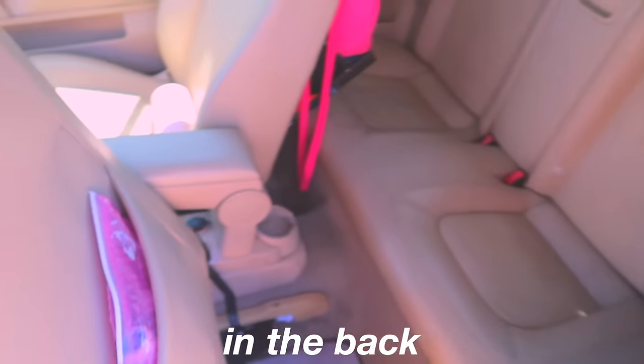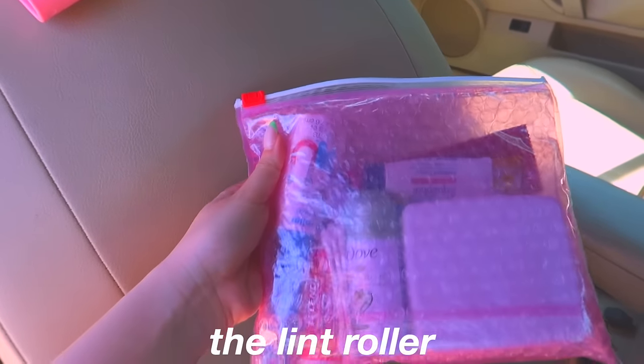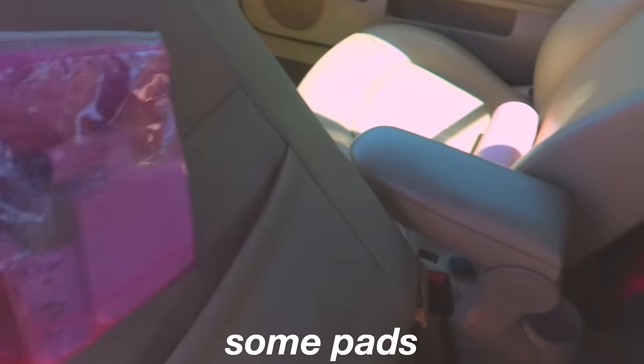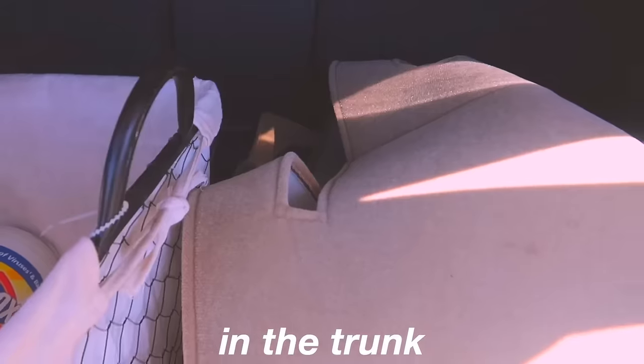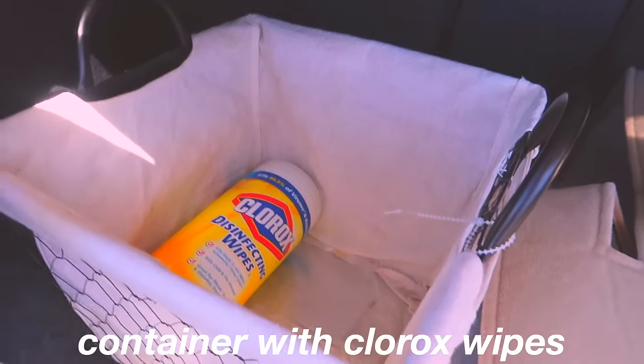In the back, I have this Glossier bag that just has some emergency products: a first aid kit, the lint roller, Tylenol, some deodorant, Q-tips, some Aquaphor, some pads, car hooks, my sling, the car thing that I haven't opened yet. Let's show you guys my trunk. In the trunk, I just have that, I don't even know what that's called, but I don't know what to do with it. Container with Clorox wipes.